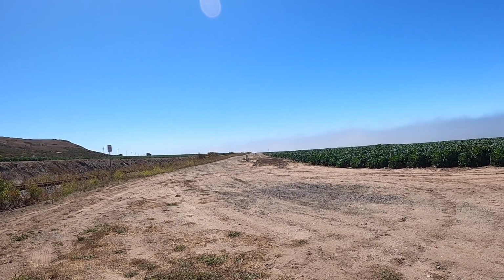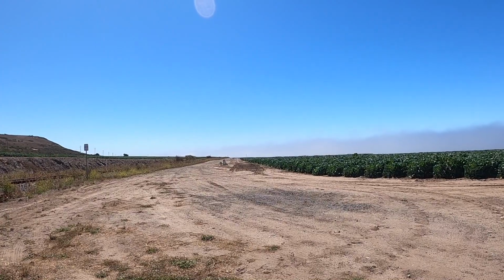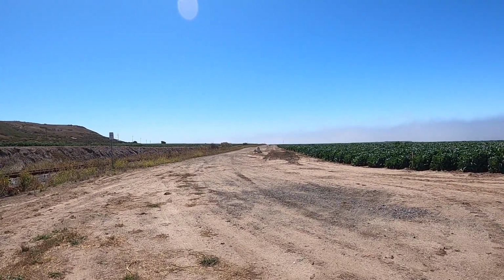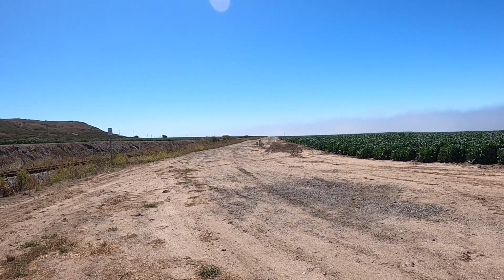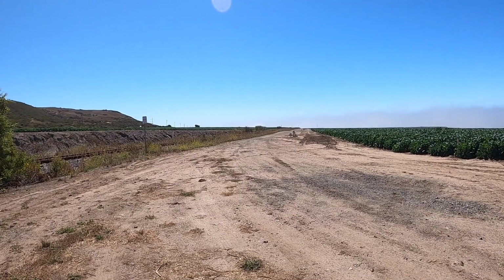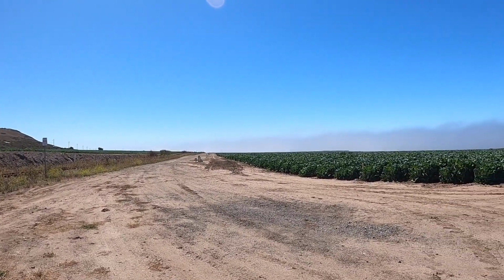We are now off and done with Highway 1 to get into Santa Cruz, because this is going to take us right to Wilder Ranch and the Wilder Bike Path, and then the west side of Santa Cruz and either West Cliff or the new bike path that goes through town. So we're done with the highway, and we get to cruise through these awesome fields.